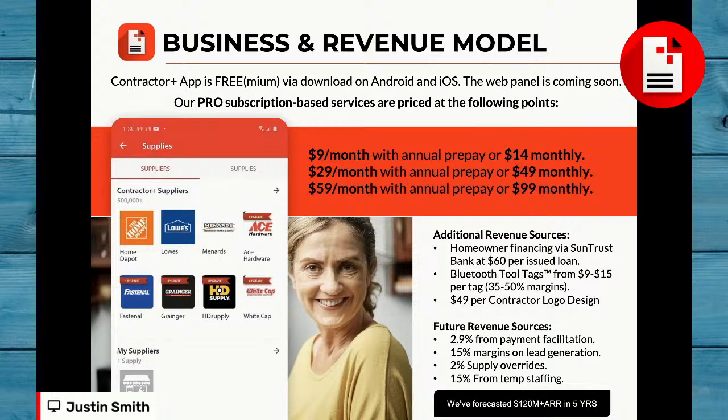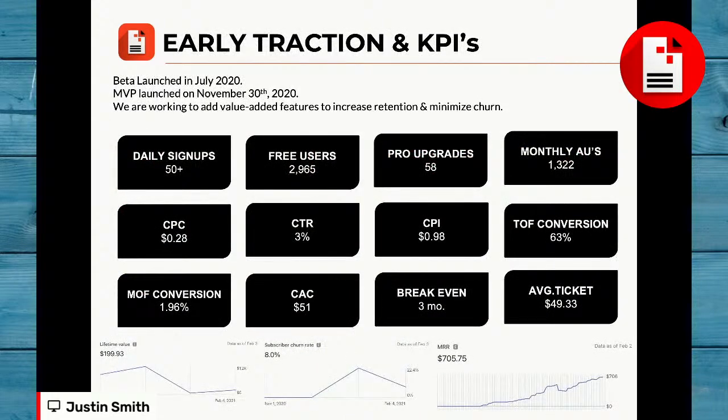Contractor logo design. There's other stuff too. Future revenue sources: payment facilitation, especially for the free users, supply overrides, insurance overrides, temporary staffing, margins on lead generation, you name it. Our early traction KPIs, I'm just going to skip through the main stuff.